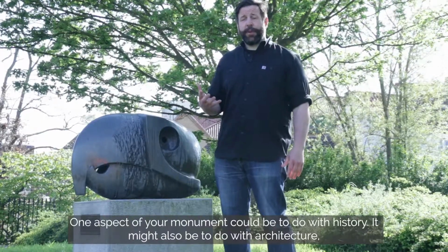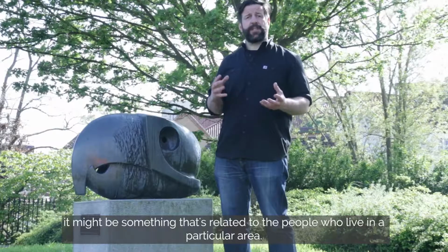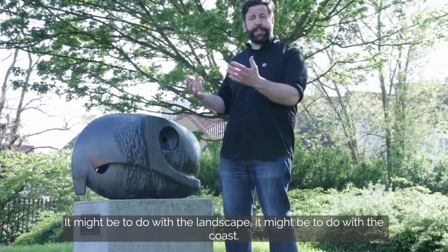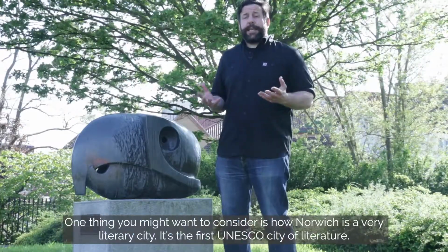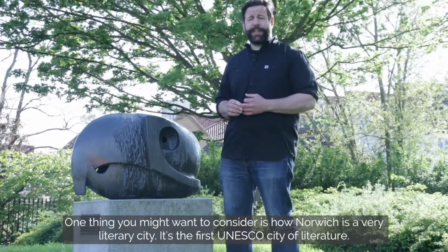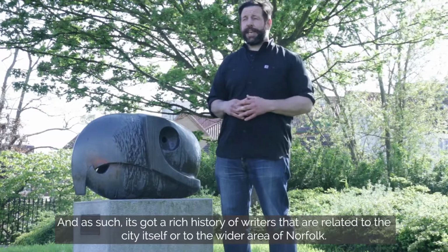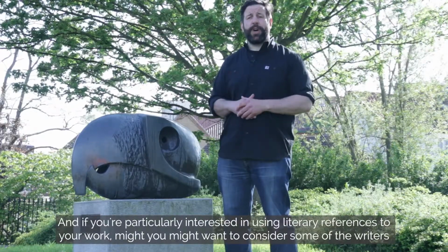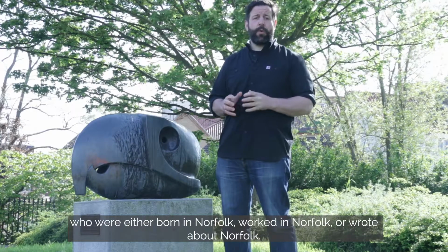One aspect of your monument could be to do with history. It might also be to do with architecture. It might be something that's relating to the people who live in a particular area. It might be to do with landscape. It might be to do with the coast. So there are lots of different ways you could respond to the idea of the monument. One thing you might want to consider is how Norwich is a very literary city. It's the first UNESCO City of Literature, and as such, it's got a rich history of writers that are related to the city itself or to the wider area of Norfolk. And if you're particularly interested in using literary references to your work, you might want to consider some of the writers who were either born in Norfolk, worked in Norfolk, or wrote about Norfolk.